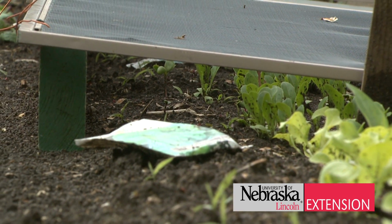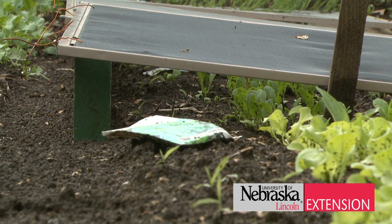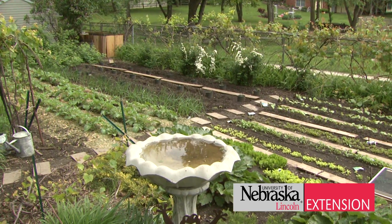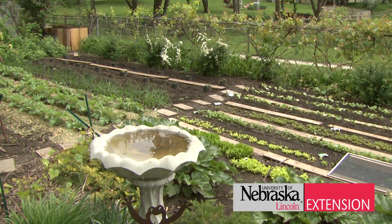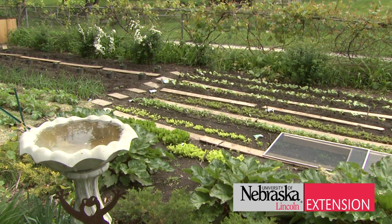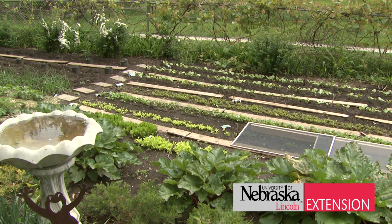In the winter months or in the late fall, he has taken the glass from these old windows and created his own little tiny miniature greenhouses that let him extend the season for lettuces, spinach, radishes, all of those cool season crops that like the cooler weather but need a little bit of heat from that winter sun in order to be able to ripen.